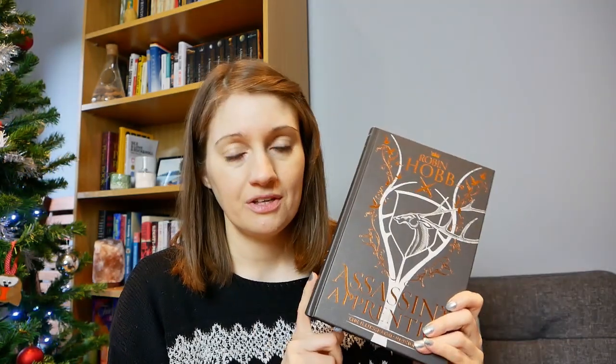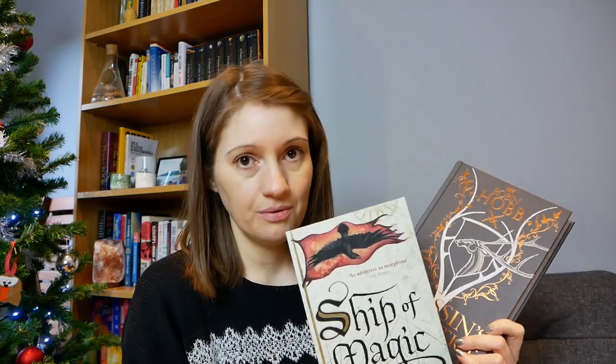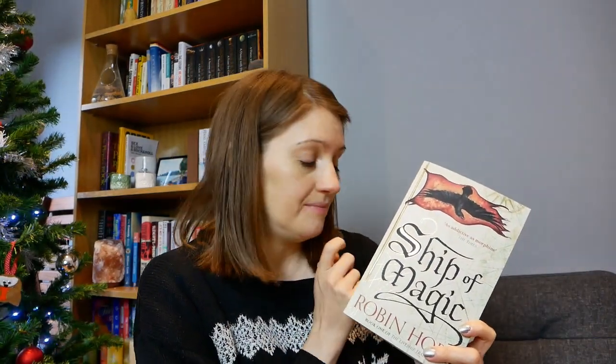What I do know is that in Ship of Magic, every time the Six Duchies is mentioned, because this is set in the same world as the Farseer trilogy. So this is the first book in the Farseer trilogy, and this is the first book in the Liveship Traders. And they're set in the same world, but they're in different places and the characters don't know each other. And this series of events happens just after the end of the first trilogy. So every time characters mention things in here that have happened in the first trilogy, that almost has that feeling of home, because you feel this attachment to characters you've already read about and you already love.